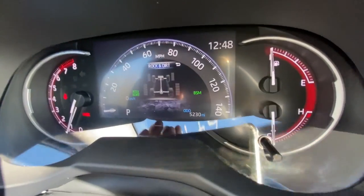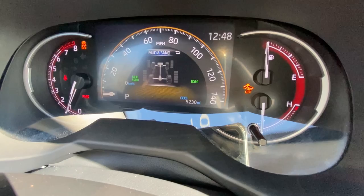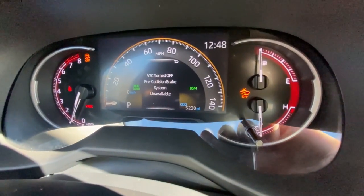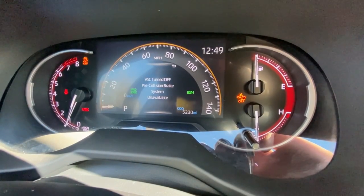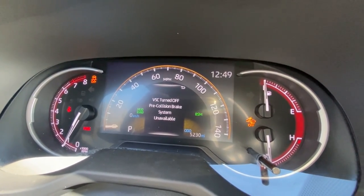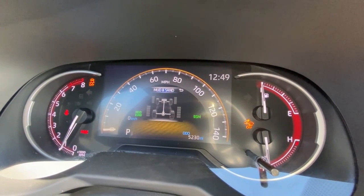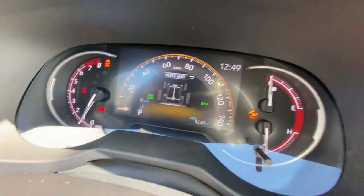So when I go to rock and dirt, I get the rock design and it changes the way the all-wheel drive works for that type of terrain. That's normal mode and there's my mud and sand. Notice how it turns off the pre-collision and it turns off the vehicle stability control to help me with the sand. If you are going to ride in the sand though, just do some reading about it first, because you got to adjust your tire pressure and it's really easy to get stuck. So take that advice. If you know anybody that's been stuck in the sand, please share it down below.